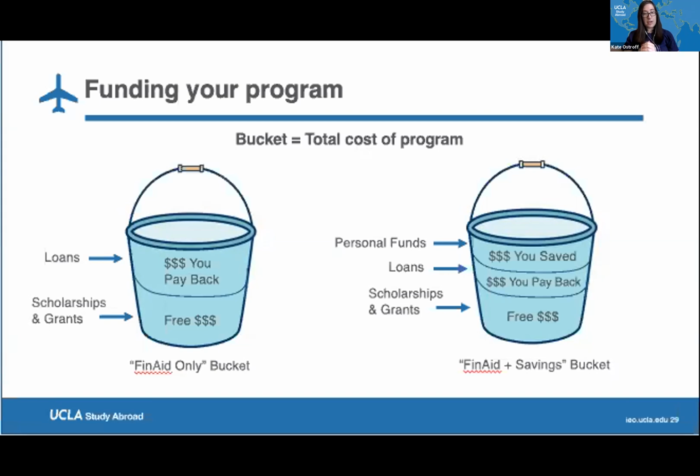Some people may look at this bucket and say, well, I don't want to have those loans. I don't want to pay half of it in loans, or I can't afford this. That's what they see when they see this. So how can you go through with the program knowing that you will likely have a loan component, but feeling better about what portion you're going to be taking out in loans?